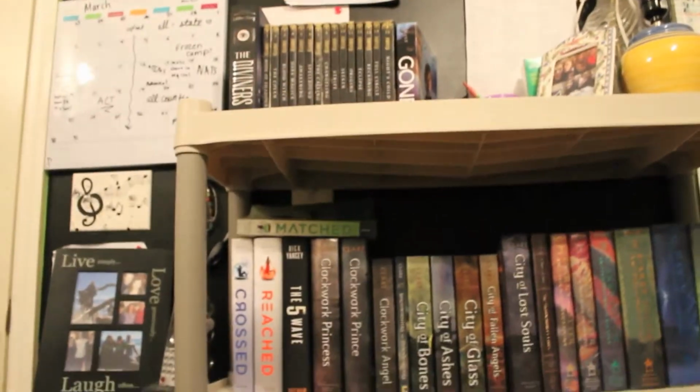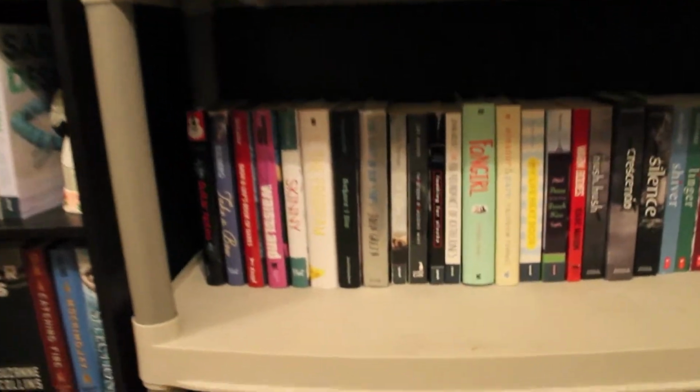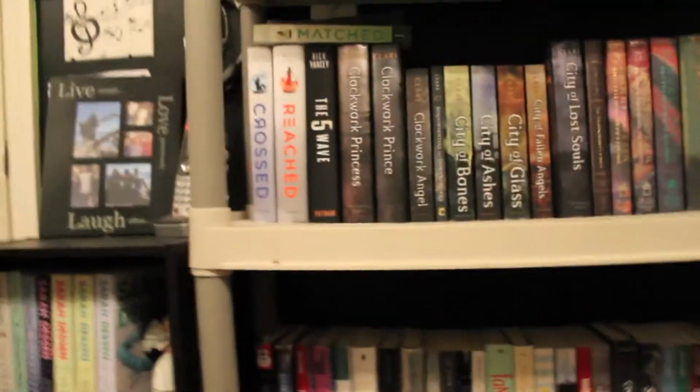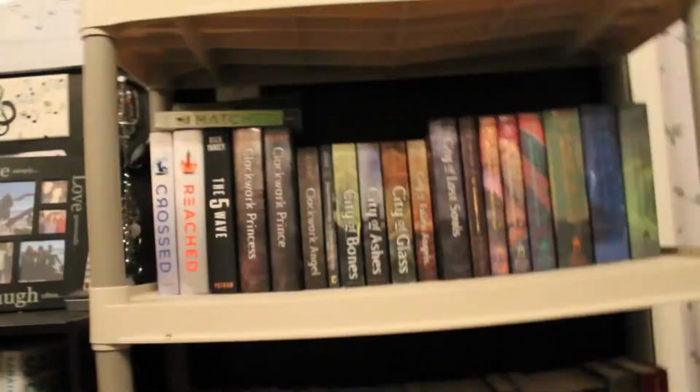Okay, so I'm going to rearrange this as a rainbow shelf and then give you a quick tour of that. And then I'm going to maybe leave that there for a week or so because I do want to put it back to this eventually. I love how this is set up, but I've just been inspired to do a rainbow bookshelf, so I'm gonna do a rainbow bookshelf. It's gonna be so much fun, okay?